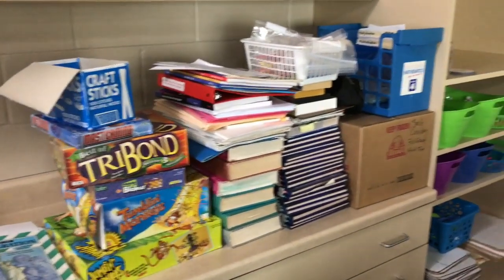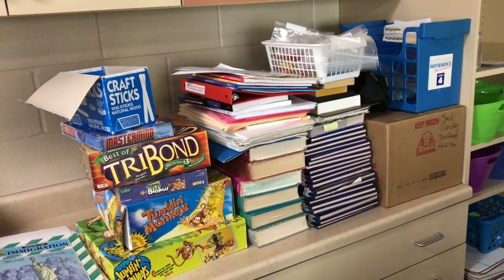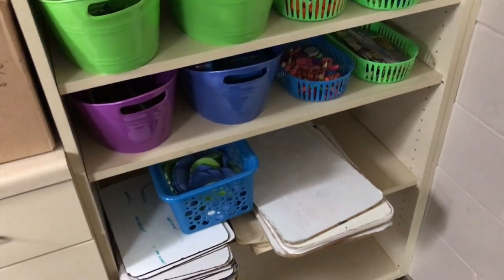Some of this other stuff was left from the other teacher that I went through, and it's either stuff I'm going to keep or I need to look through more. I'm not really sure yet exactly, so it's just kind of piled there for right now. Over here I started putting my student supply center out.